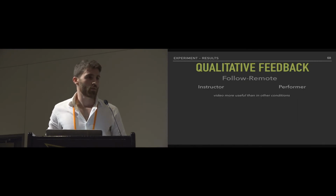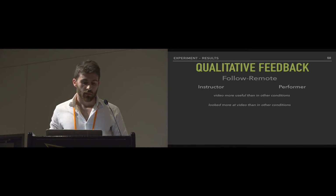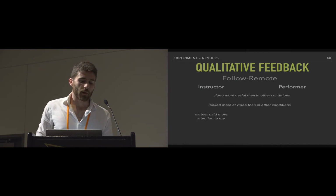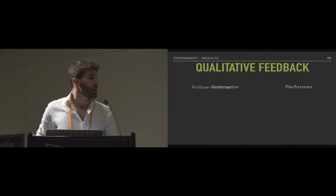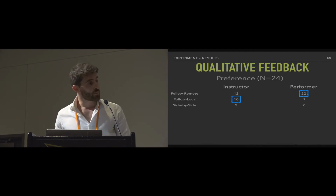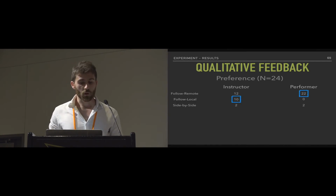Now, when we asked our users what they used the video for in follow remote, they said that the video was more useful than in other conditions. They looked at it more than in other conditions. And the instructors said that their partners paid more attention to them, and the performers said that they understood their partner's instructions better. Now, if we look at their preference, the vast majority of performers preferred follow remote, which was expected, but we were surprised to see that almost half of the instructors preferred follow local.